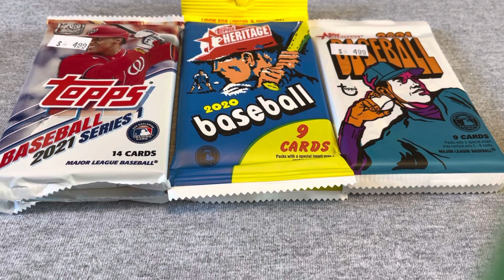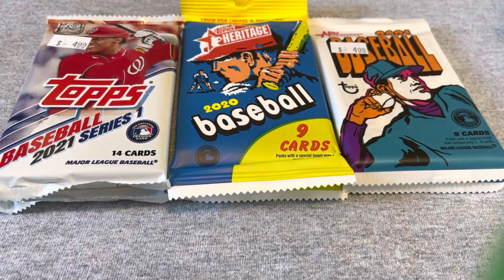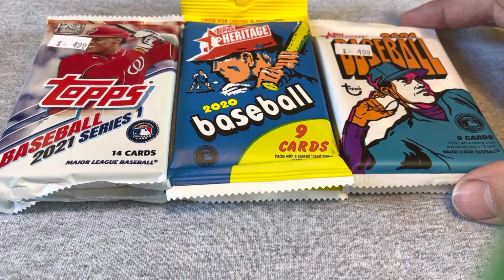The last video, I opened up some 1989 Fleer baseball. Didn't find anything crazy in there. I guess the best card was this Don Mattingly. But I got some newer stuff as well.